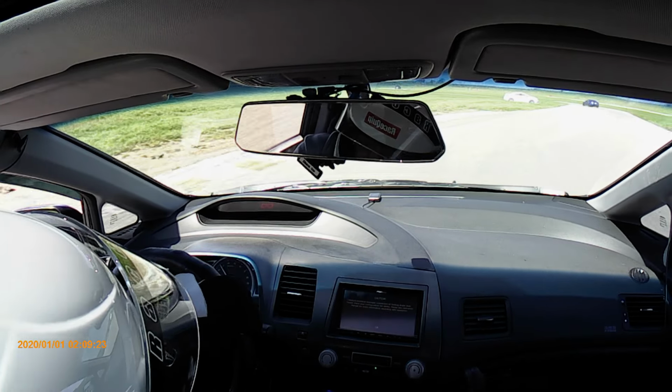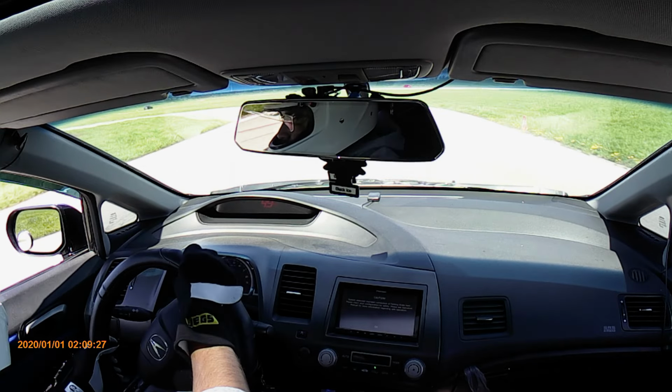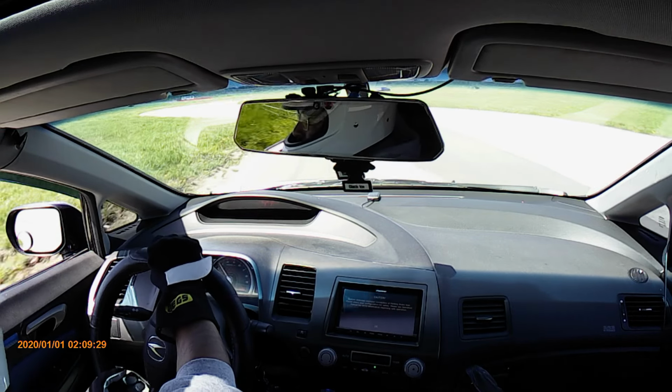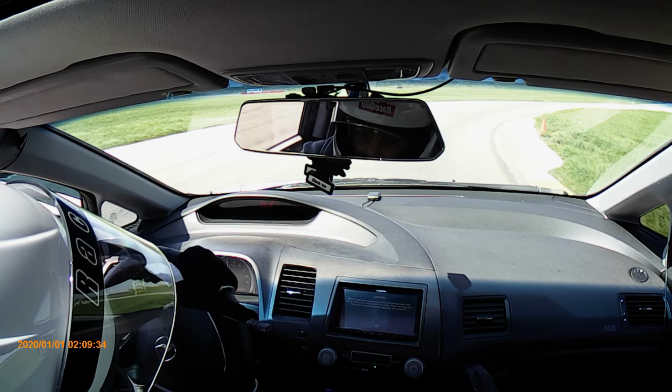For my first lap, I went slow, but this is probably the third lap I did, so I already had a feel for the track by this point. The cones on the track helped to find the apexes in the corners and really helped to develop a racing line.